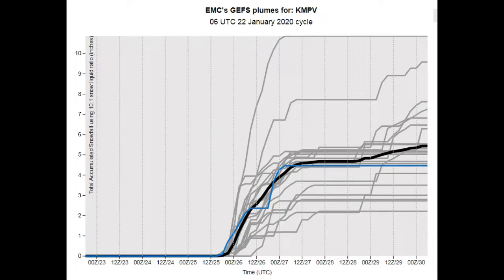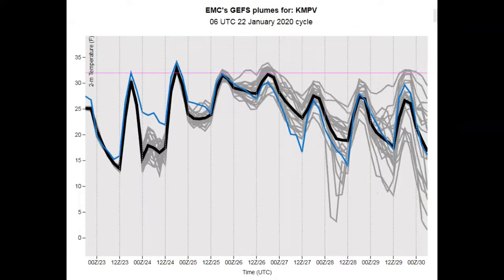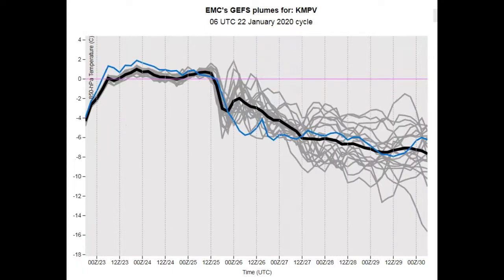And let's see, last but not least, we'll take a look at temperature levels. This is 2-meter temperatures. You can see that we kind of top out above the freezing mark, but nighttime lows stay below freezing. And then at 850 hectopascals, our temperature is measured at about the level of the top of Mount Mansfield. Notice that's a little bit above normal, a little bit above the freezing line there, and then we start to slide down with colder temperatures aloft.